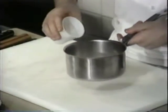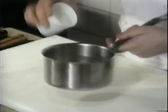Put the sugar and water into a small saucepan. Stir to moisten the sugar thoroughly and put the pan on medium heat. Use a brush dipped in cold water to clean the sides of the pan. Any sugar remaining on the sides can cause the caramel to crystallize.